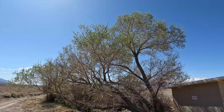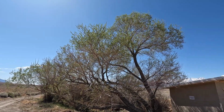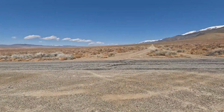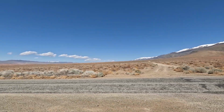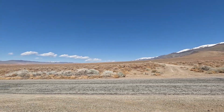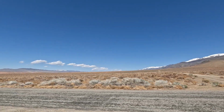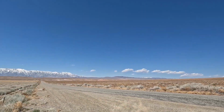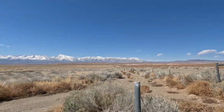First green is out. The cottonwoods are starting to get leaves. The grey sky turned into just perfect blue sky with some cottony clouds. And now let's dive into the silence of the desert at the foot of the White Mountains.